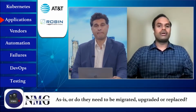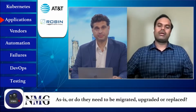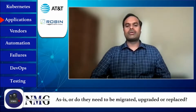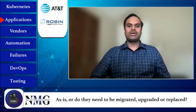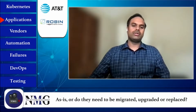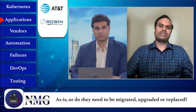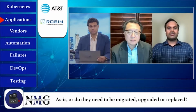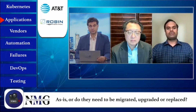First of all, better resource utilization. If you split your application into microservices, you can better utilize your resources, because the CPU intensive pieces can be run on servers with more CPUs, and the storage intensive pieces can be moved to the storage nodes. And there are some special device requirements, for example, SR-IOV and accelerator cards. So applications definitely need to change to move to microservices.